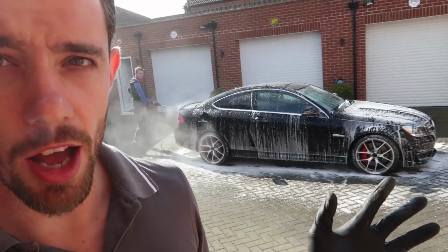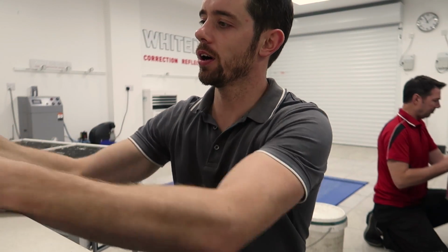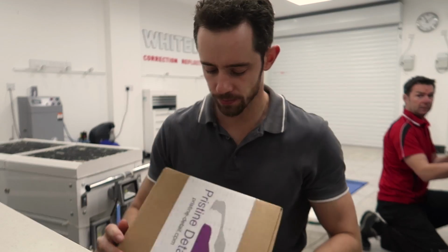So the story behind this one: a new owner of the vehicle. The previous owner, quite recently I think, had the car detailed themselves, but the new owner is an existing customer of WhiteDetails and wanted to do the white detail way. On the whole, very clean and it looks very tidy, but we'll investigate more once the vehicle is fully washed and inside. Take this opportunity to open a couple of the packages that we've received.